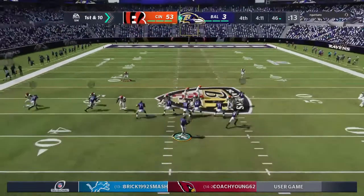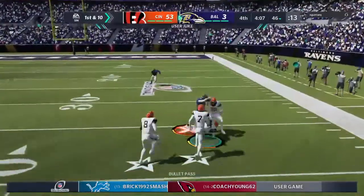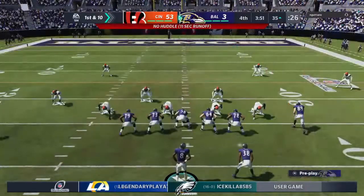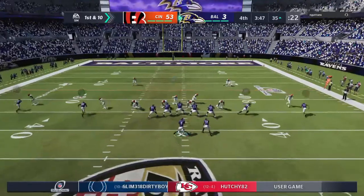Well, this game was decided a while ago, and that completion there is going to artificially inflate his passing numbers. So right now, the only one really applauding probably his agent as he thinks about angling for a new contract. Another first down, this time on a gain of 19.